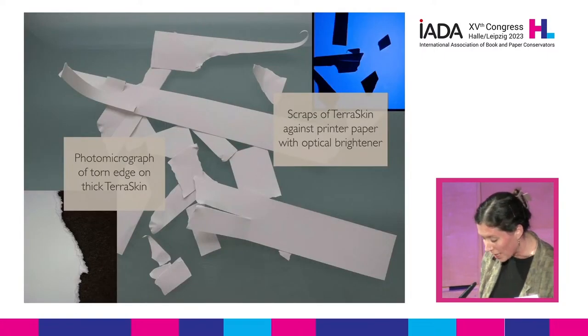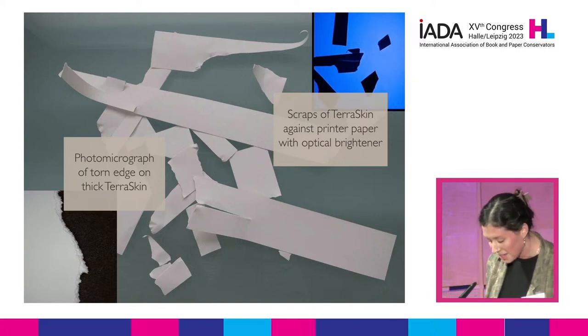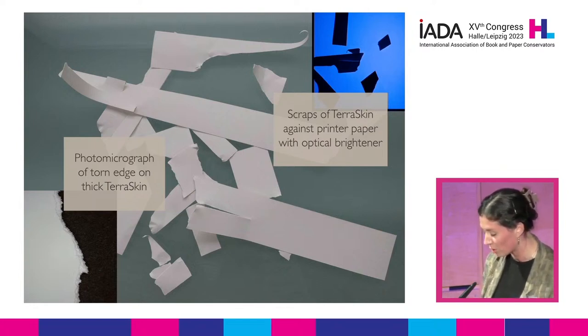There are no optical brighteners in TerraSkin, no watermarks, embossings, or any other markers of brand identification. Despite the marketing, sheets tear with relative ease, I think. There's no obvious grain direction to either the thick or the thin sheets, and they also tear a lot more easily as they age and become more brittle.